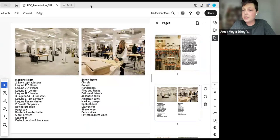Here is a peek into our machine and bench room, where the majority of our classes happen. I would encourage you all to come for a visit and take a look up close. All of the tools you need are here. We encourage students to start to pick up hand tools along the way, especially as you learn tool care and things like that. But we have a really robust selection of everything you need to make your work right here on campus. We share this shop with the architecture department, sculpture department, and so there's a variety of people in the shop at all times working on different projects, and that cross-pollination is really at the heart of what makes the program so special.